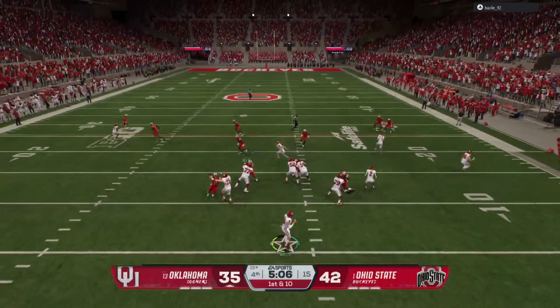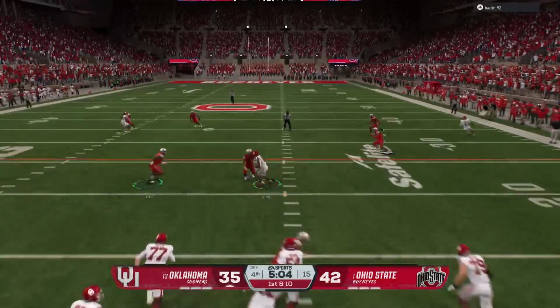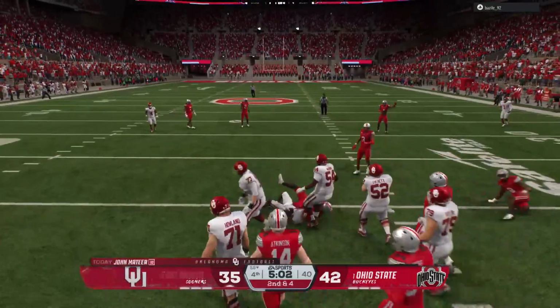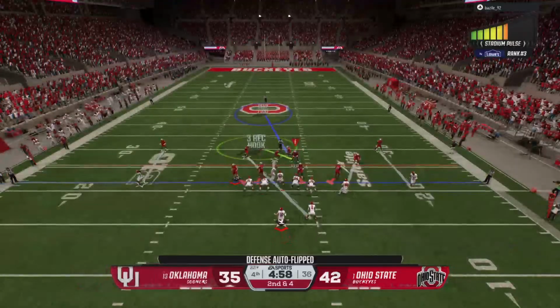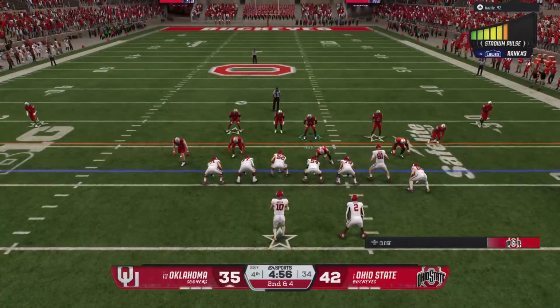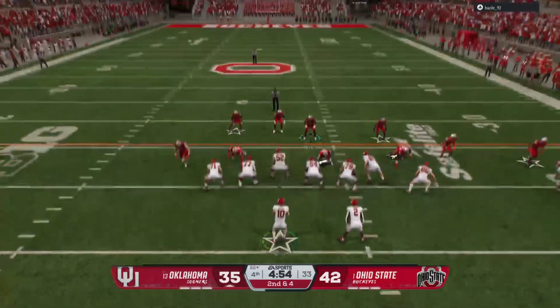On first and 10 here, looking to throw the ball. Caught over the middle. It's Barnes. Tackled quickly after the catch. He'll be short of the marker. The Sooners hustle to the line to run the hurry up.